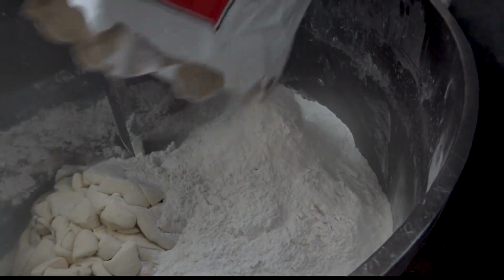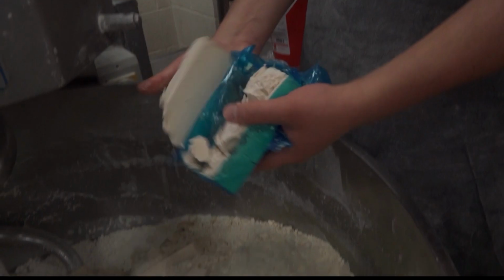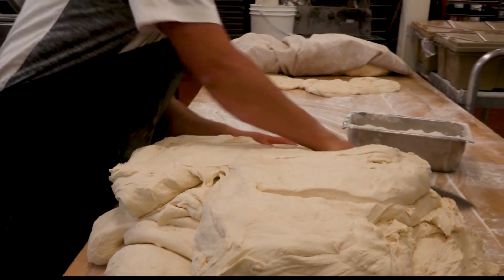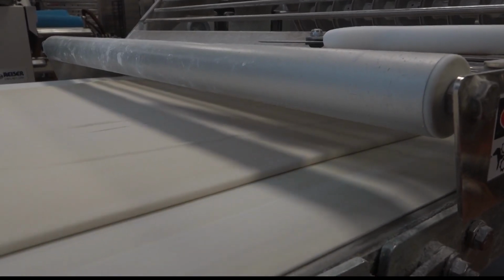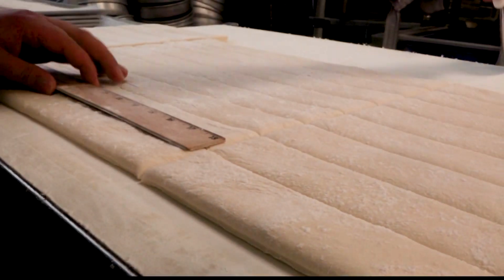60-something pounds of flour, 50 pounds of donut base, and 50 pounds of ice water into a bowl. We let that go for 15 minutes. Then we put it on our table. We separate that into loaves and wraps and let that rest for 30 minutes. Then we let it go through our sheeter back and forth until it's nice and thin. And we put it through, cut it. We measure it by hand.